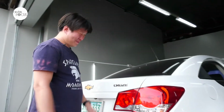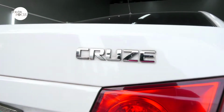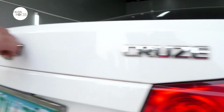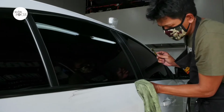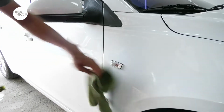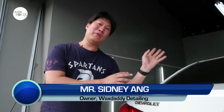For some unknown reason, people really love it when this part gets nice and clean, where the badge is. And of course, where the emblem is, all the edges all around will also be clean again. So basically, that's what exterior detailing is all about. You're removing the dirt and the grime, and you're repolishing the clear coat. If the scratch is a surface scratch, just on the clear coat, as you saw, we are able to remove it. It will not be a brand new car, but it will be close to one.